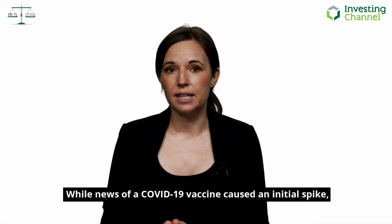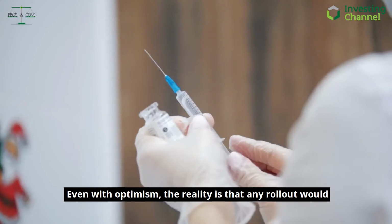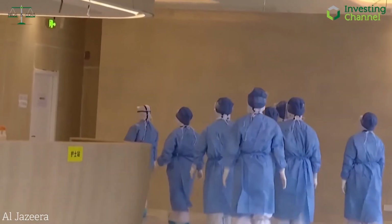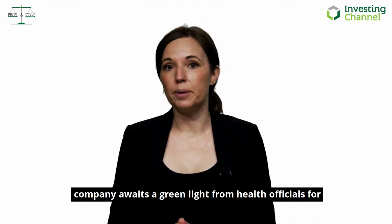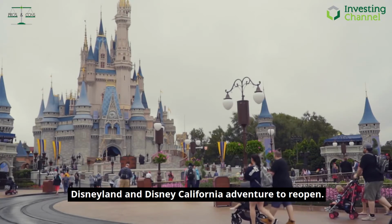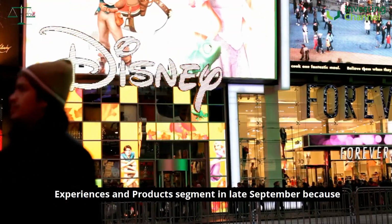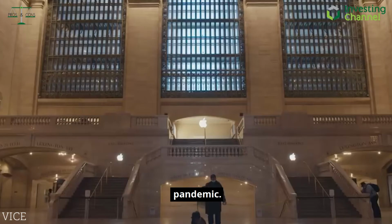While news of a COVID-19 vaccine caused an initial spike, it proved to be a dud rally. Even with optimism, the reality is that any rollout would be months away, and there is still a winter second wave to navigate first. Disney is putting its eggs in the digital basket as the company awaits a green light from health officials for Disneyland and Disney California Adventure to reopen. The company announced 28,000 layoffs from its parks, experiences, and product segment in late September because of protracted theme park closures caused by the coronavirus pandemic.